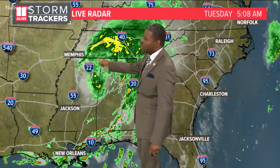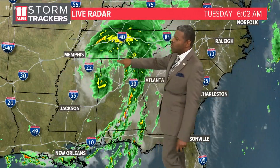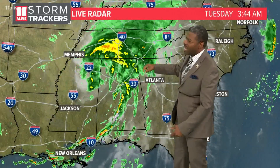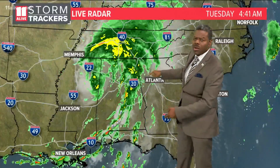The center of circulation itself is right about here over toward Tupelo, Mississippi. We'll continue to slide up toward the north and east and continue to bring those bands right on in. Once the storm gets to the north of us and then off to the north and east, that's when things, or at least our conditions, will get a little bit better.